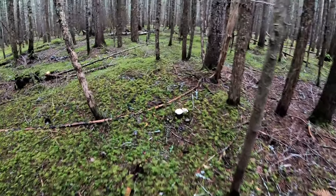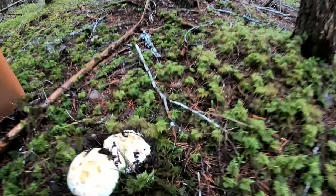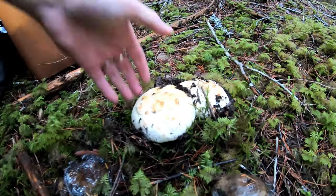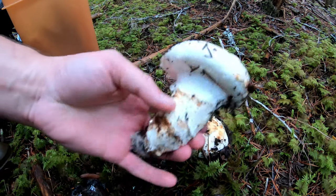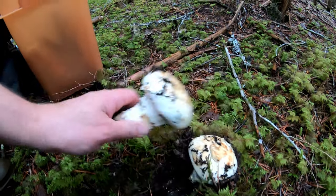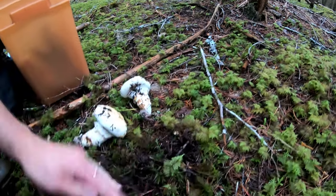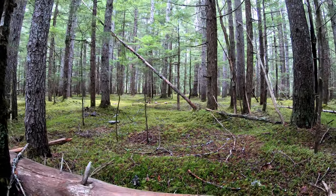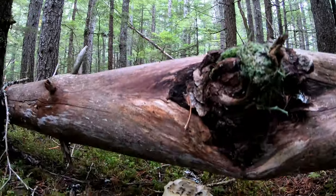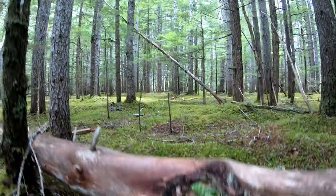This is the elusive pine mushroom that everyone's looking for. Check that out. This is what you want to find them. Big buttons like this, nice and firm, not wormy. I love finding ones like this. And you always check around the general area, because where there's one, there's often a few more. There's a pine mushroom hiding under the log.